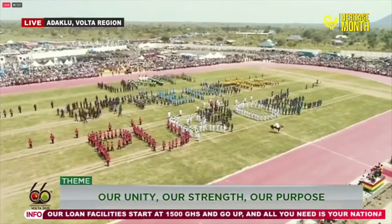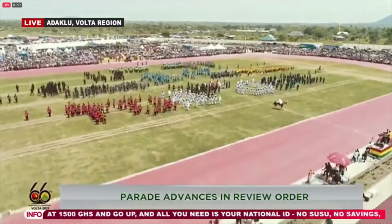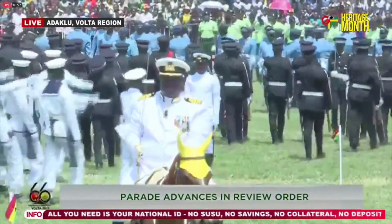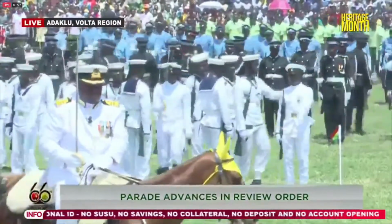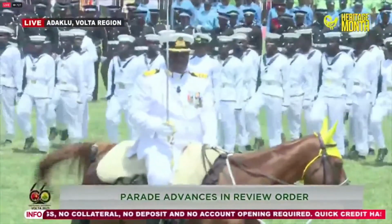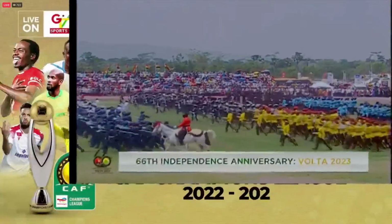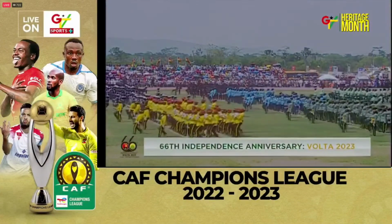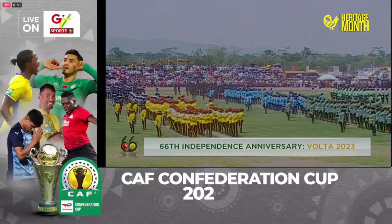Distinguished guests, ladies and gentlemen, the parade will now reform and advance in review order. Shall we please give them a round of applause? We shall now rise for the national salute.